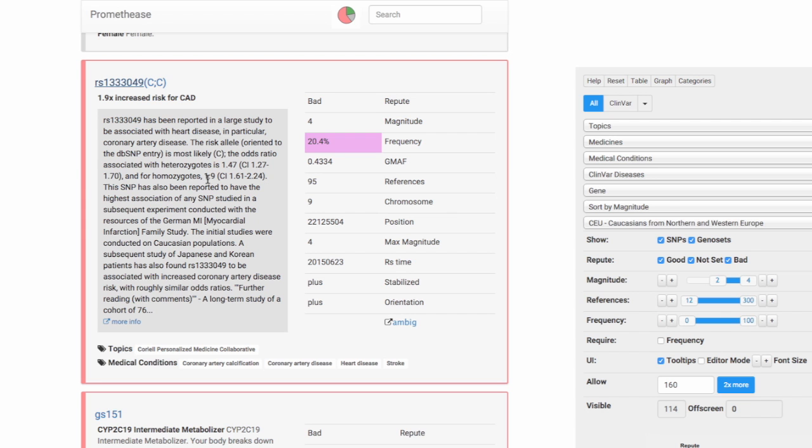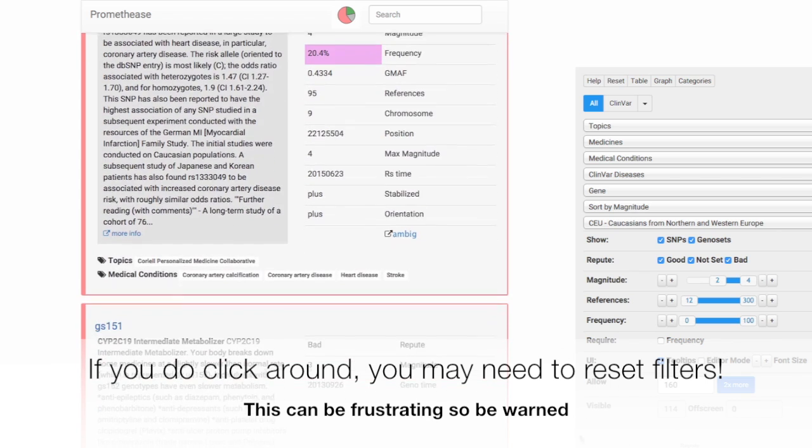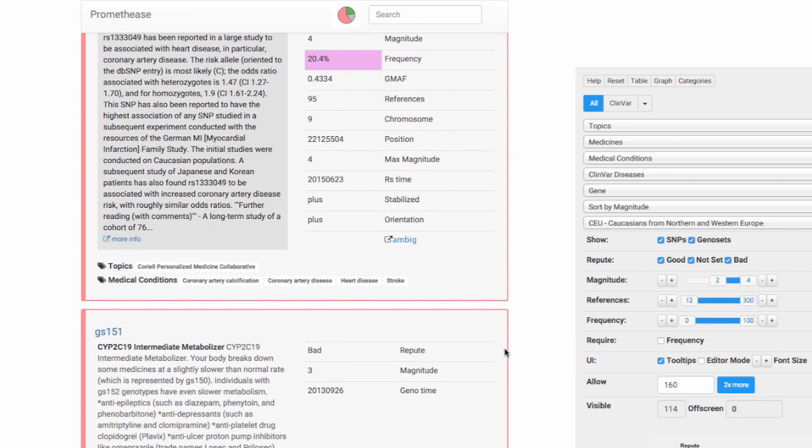I want to warn you too that if you are starting to dig and clicking on the different tabs to learn a little bit more, you're going to have to reset to get back to the filtered results after you go back to Promethease. That can be a frustrating part of using the system, but I wanted you to know, just in case you wanted to click around, that when you go back, if you want to get it back to those filtered results, you're going to have to go through and filter all over again.